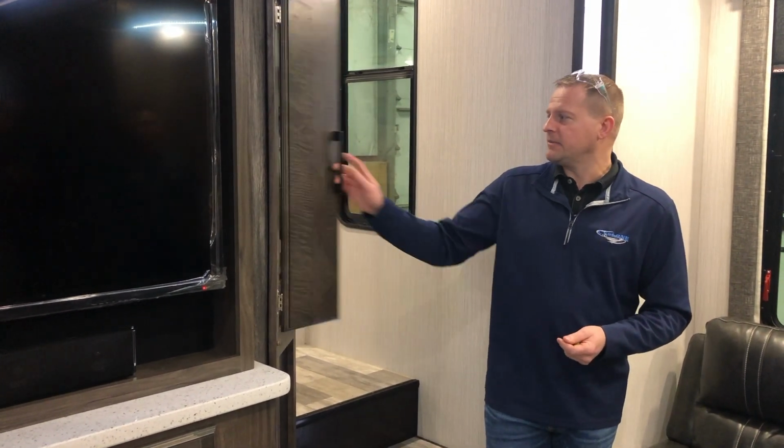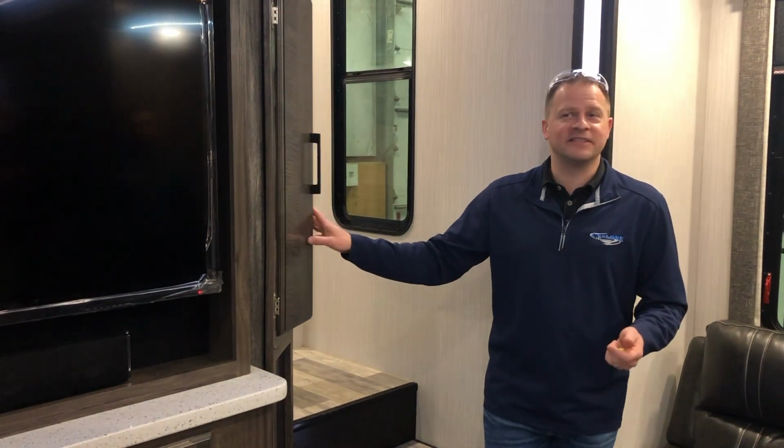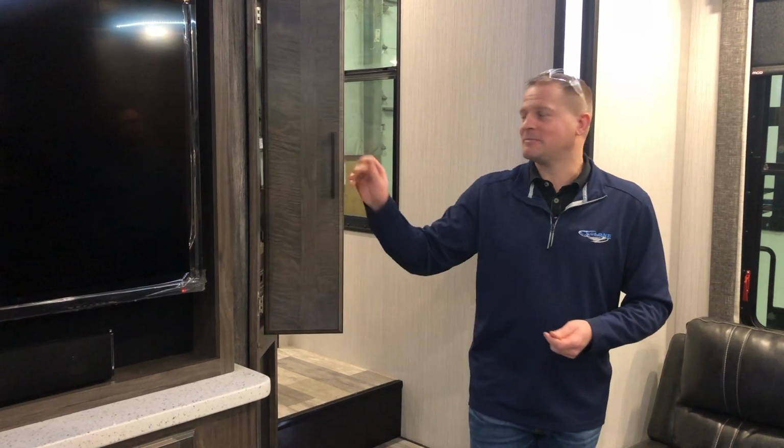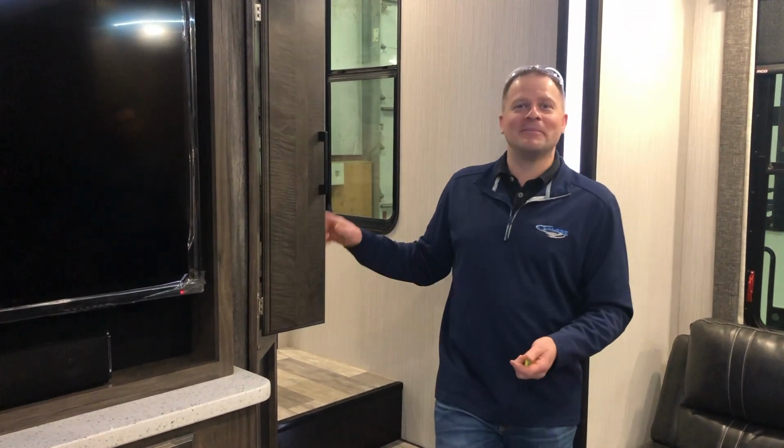And the nice thing also is that we did leave all the manual switches in this. I'm a very impatient guy. I don't like technology, so I want to come over here and just turn the lights on. I don't want to mess with that. So I think it's good to have both anyway. It gives you a backup.